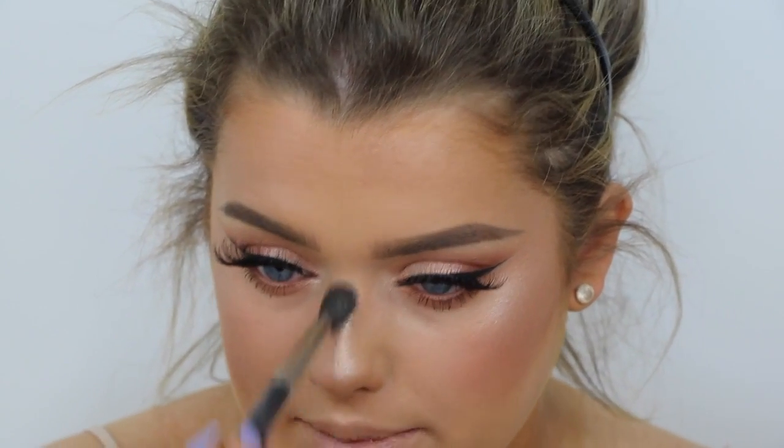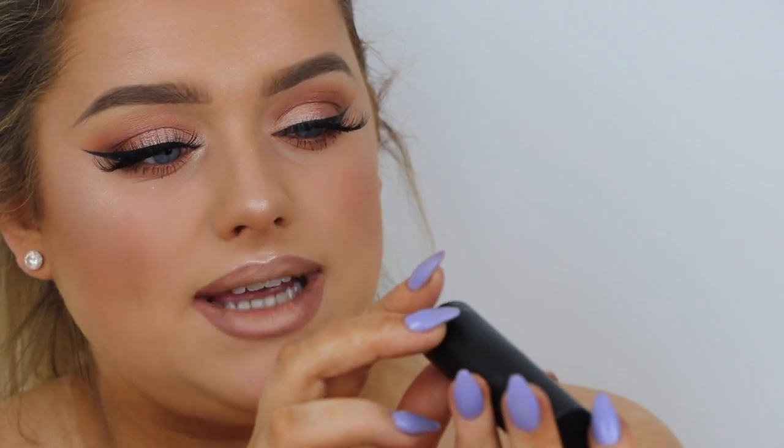But I'm just going to place it down the bridge of my nose. Keep it full. Obsessed. So for lips, I wanted to do something slightly rosier, goldier, pinkier and peachier. So I'm going to use the Racy Reveal Matte Lipstick from Buxom. Really gorgeous, soft pink.